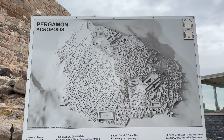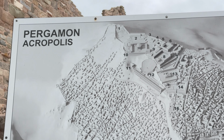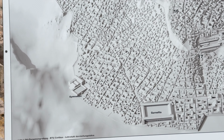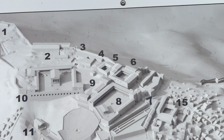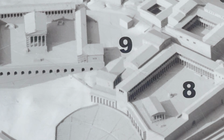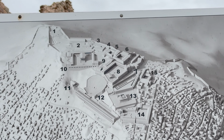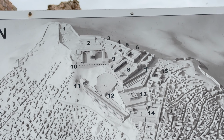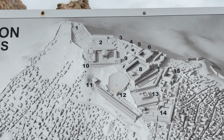So right here is a map of where we're looking at. We're at Pergamum, or the Acropolis, and this is a Greek city up top here, and down below was the Roman city. But up top here, number 2 through 6, those were the palaces of the king. Right below 2, 9 and 8 were all part of the library, and this was the second largest library, and then it became the largest library of ancient times, bigger than Alexandria. But then a lot of the books were given to Alexandria at a later point in history.